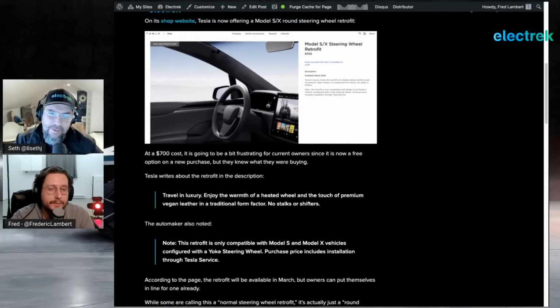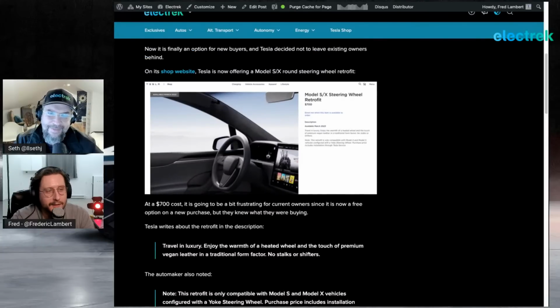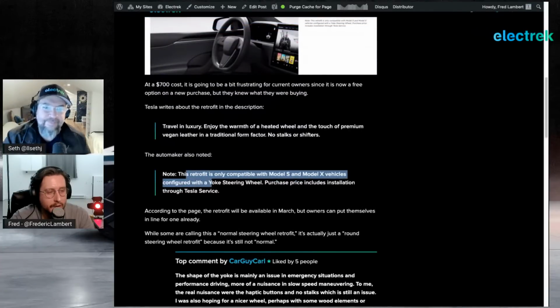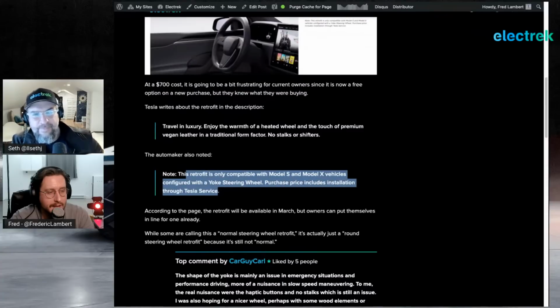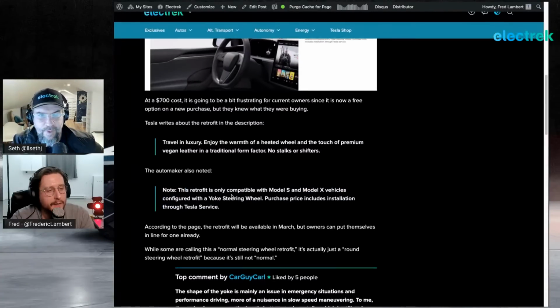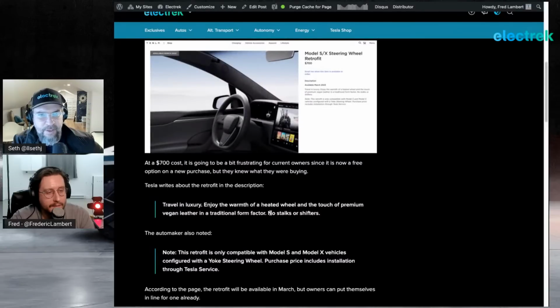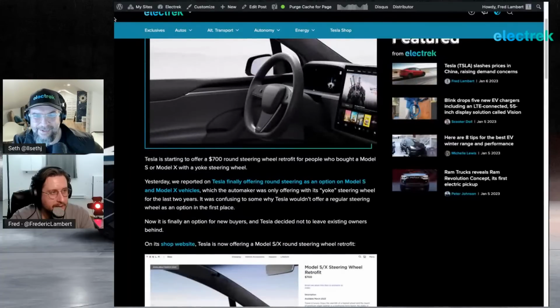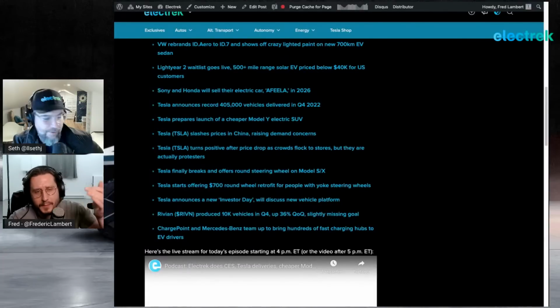Do you get to keep the yoke? Good question. That's a good question. It's not in it. The only thing they note is the retrofit is only compatible with Model S and X vehicles configured with a yoke steering wheel. Purchase price includes installation through Tesla service. I'd be surprised if they let you keep it. So yeah, use it also for a flight simulator or something. Yeah. Also, they say no stalk, no shifter. Again, you don't have any stalks on this. And yeah, $700 if you want to do it. The installation starts in March, but you can put your name on a list right now.